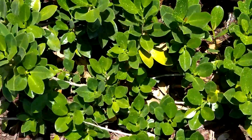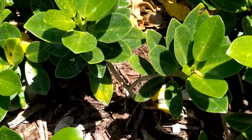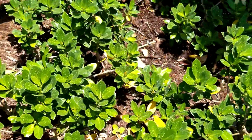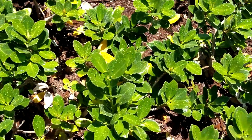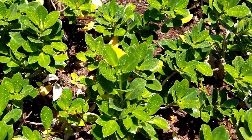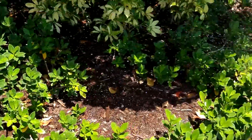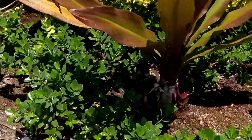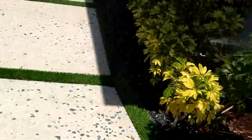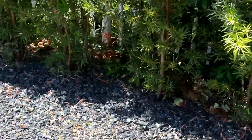Let me see if I can get over here and show you the yellowing. It's normal in Green Island ficus, especially when they're in full sun and they're newly planted. They're going to be dropping leaves and turning yellow like crazy for the next year probably or more. So understanding this, and explaining this to the client, this looks pretty decent. It's going to need adjustment.